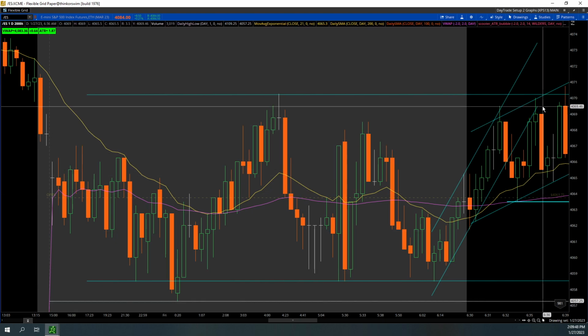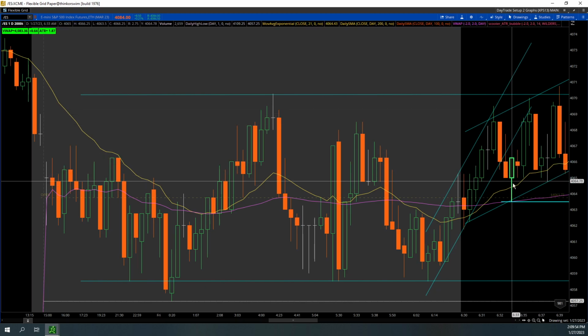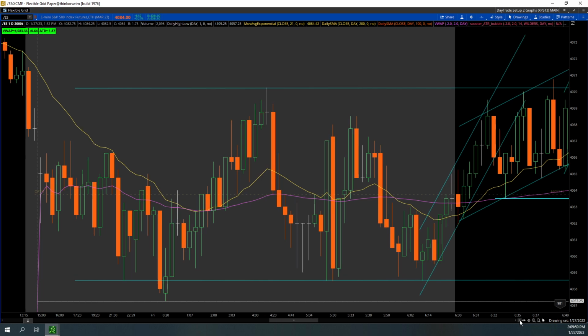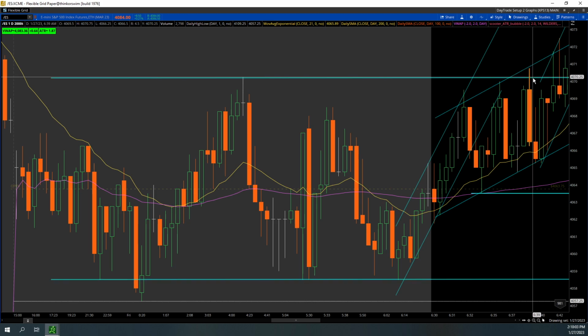Comes back up, it tests the top of this trading range. So again, there's no entries. These candles are pretty big. It's very congested. It's like swinging high up, swinging high back down. Just tells me to sit on my hands. And it breaks out. And now I'm watching, is it going to break out through here?